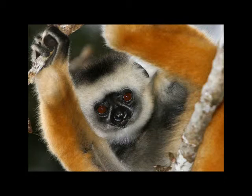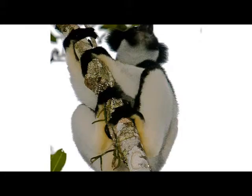Right? This is the Indri, which is the largest lemur in the world. It's about 3.5 feet tall. And it has no tail, which is probably why it's not extinct, because the Malagasy will not eat it, because they think that it is their ancestor.